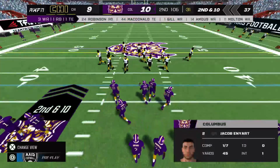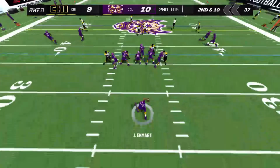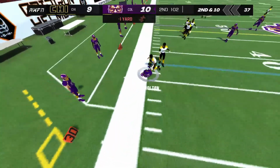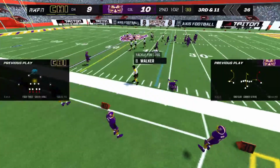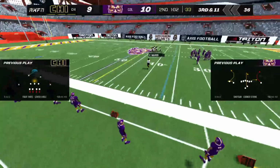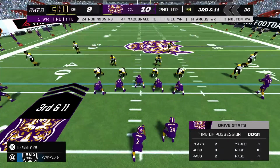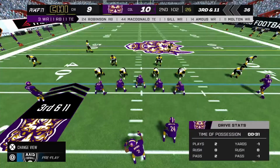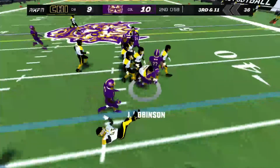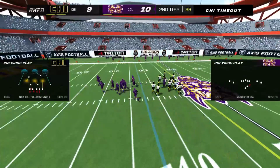Tight end on the right side. He throws one. Snagged out of the air by number 11. Tight end on the right side. Shaking off the tackler. The away team calls the first timeout.